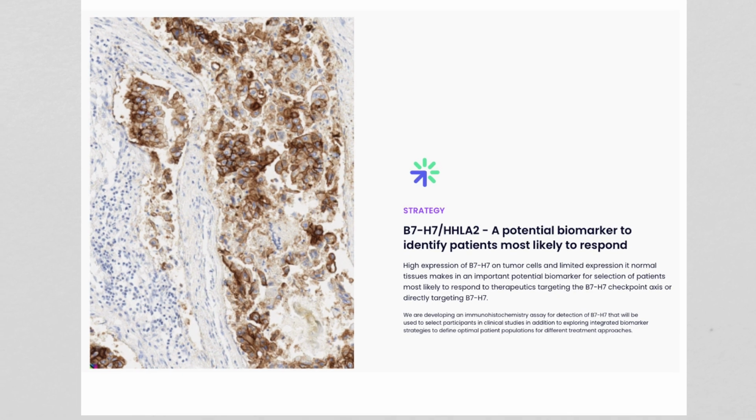if this is going to be made use of, then we need to find patients that have higher levels of HHLA2, which is also called B7H7, same thing. And in order to do that, right, we need some sort of biomarker. And so this biomarker is key to the paper that we're going to look at in a little bit.